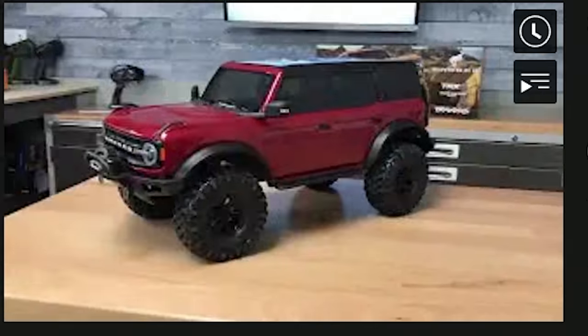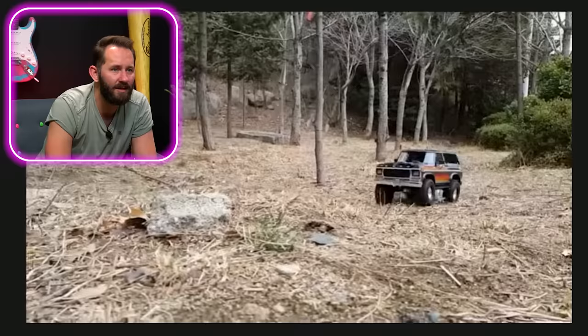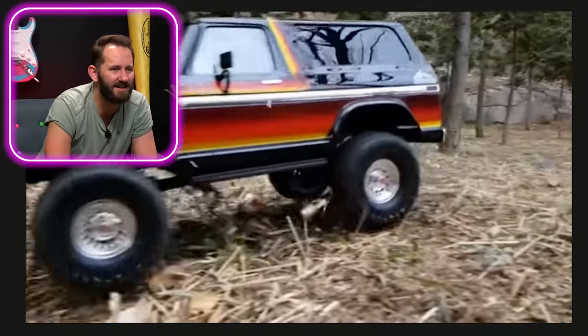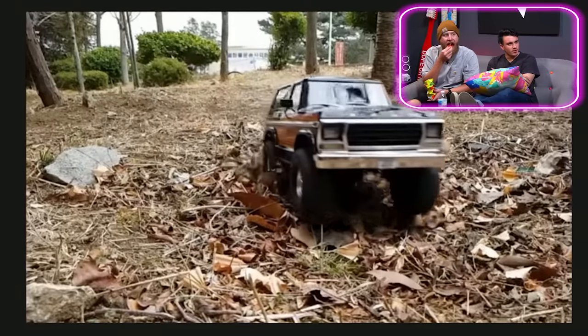Ford Bronco. Ford Bronco. It is not real. Look at that. Look at the thumbnail. It looks like a real car, bro. Look at this thing, bro. Look at that suspension handling and just going through these things. There's something so satisfying about that. There's a dude driving it. That's a real car. No, that's not a real car.